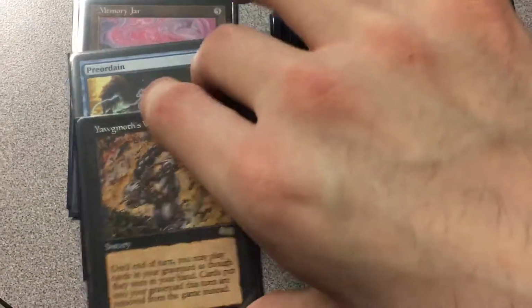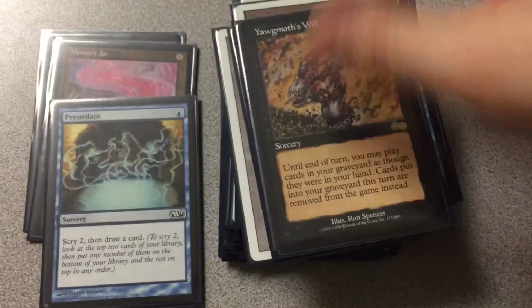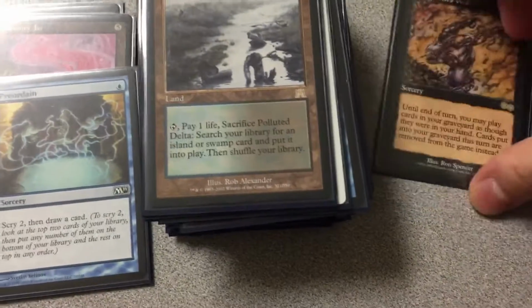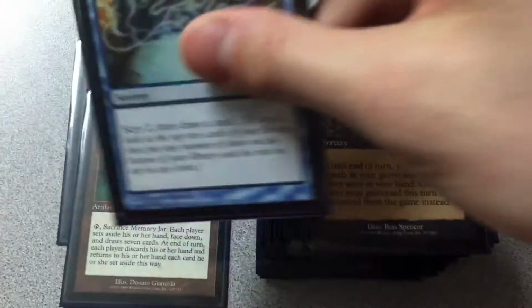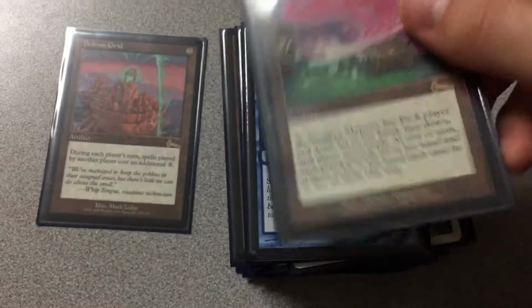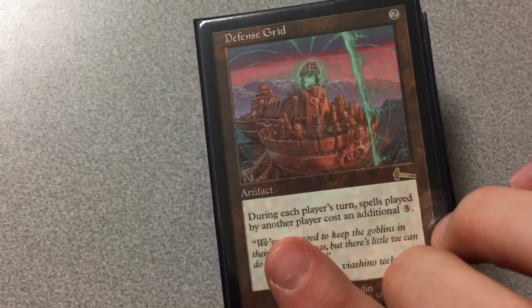Sleeve, this is one I was really kind of concerned about, is a Yawgmoth's Will, but honestly, sleeved, it looks pretty awesome. Like a lot of the contrast kind of stuff, I don't think, especially since it just goes directly to the graveyard and everybody knows what it is, it's not going to really be a problem, even though I think that this is a 2.0 card. Preordain is absolutely real. Memory Jar. This is one that I went ahead and grabbed. I don't remember if it's on any of the proxy lists, but it's pretty good. And then Defense Grid is definitely real.